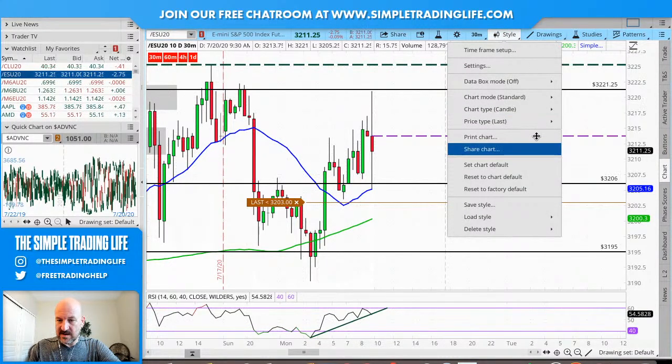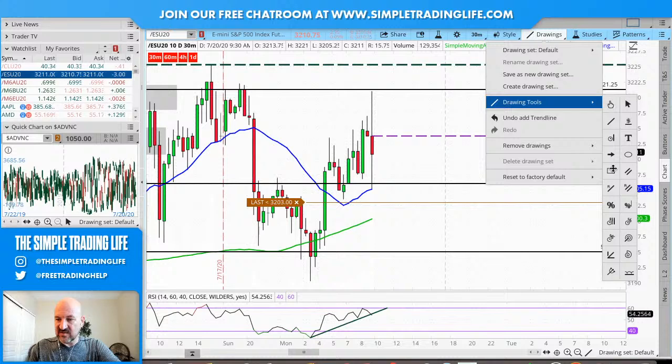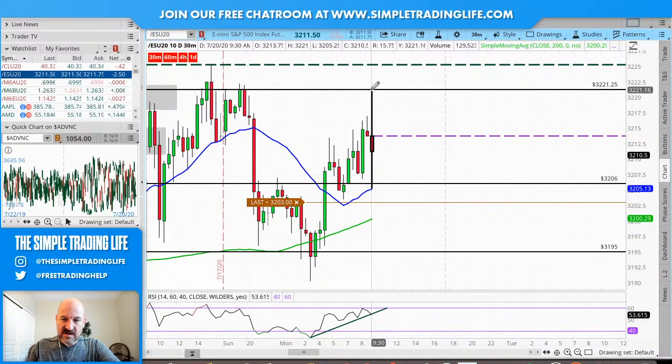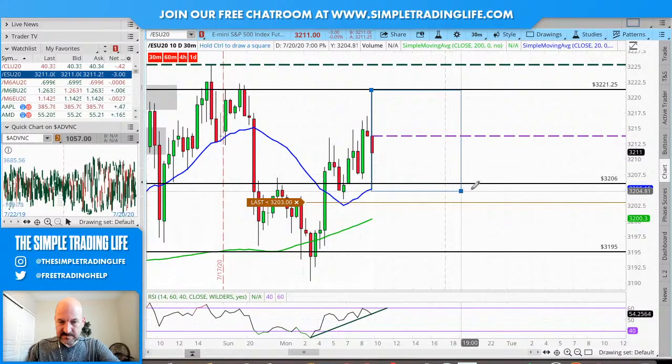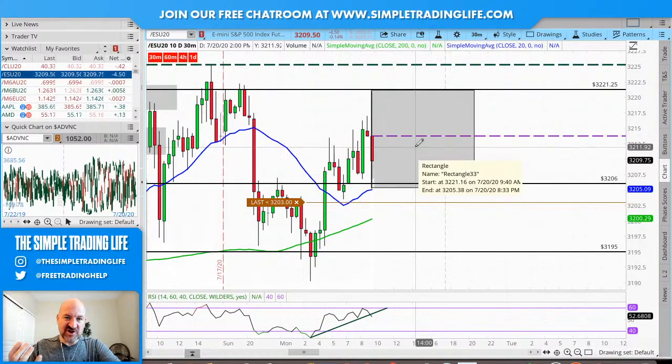Let me hang on a second here. I went to the wrong thing. Now, this may change before the end of this candle, but I'm just giving you a hypothetical right now. So let's say that this is your range. Okay, so it's high to low. All right, high to low, and then it's just what it sounds like.